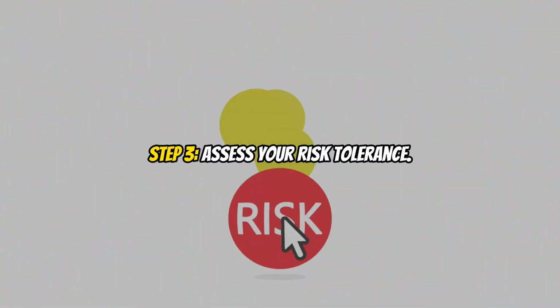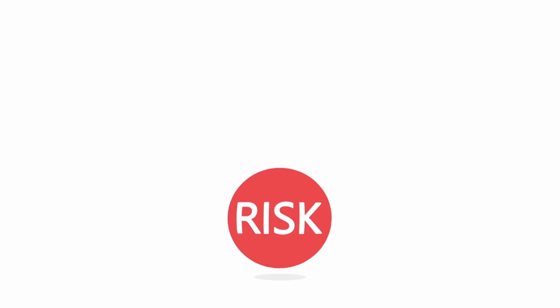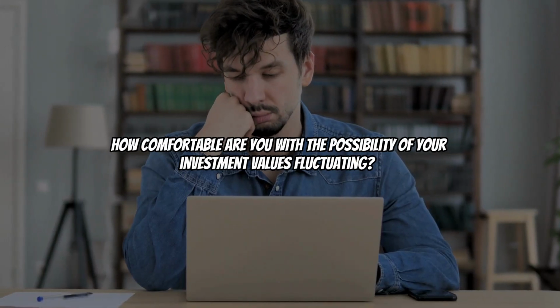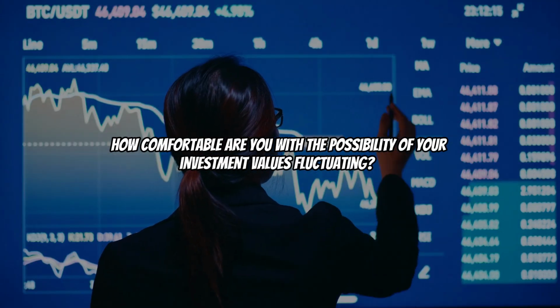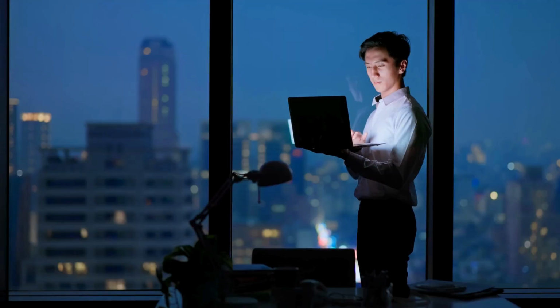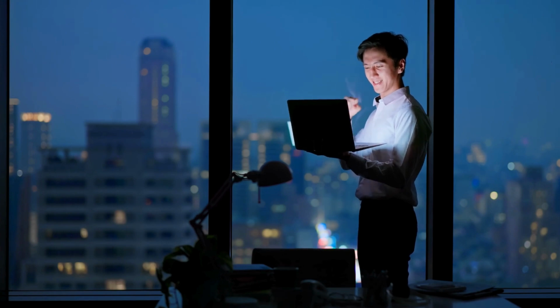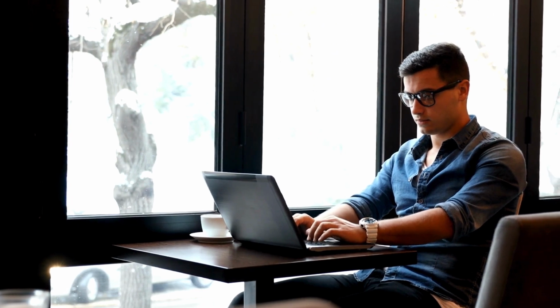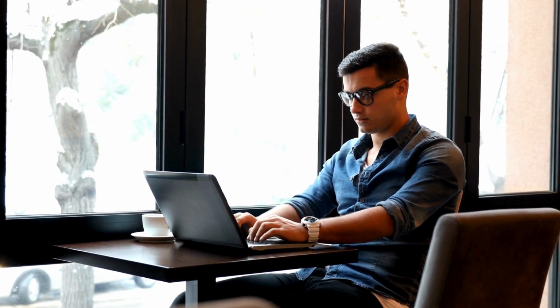Step 3. Assess your risk tolerance. Investing involves risks, and it's crucial to understand and accept them. Consider your risk tolerance. How comfortable are you with the possibility of your investment values fluctuating? Generally, younger investors may have a higher risk tolerance, as they have more time to recover from market downturns. Your risk tolerance will influence the types of stocks and investments you choose.